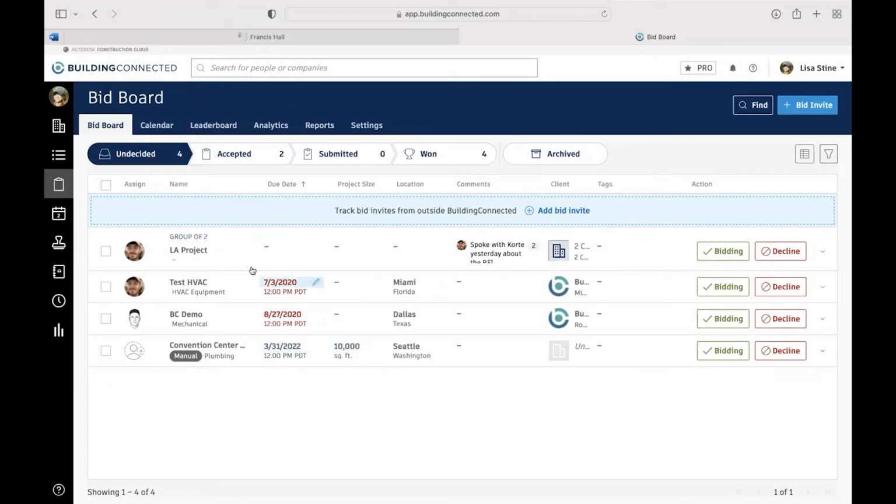That might be you, right? If those bids are sent to you, they're automatically going to come into your BidBoard Pro account into the undecided bucket, right? So that's one way that bids can come in. They're just coming in from Building Connected from the general contractor. Another way that we can bring bids into this undecided platform is manually bringing them in. And you can see the bottom bid down here says manual. That means that I created the bid inside of BidBoard.